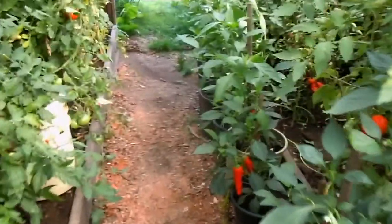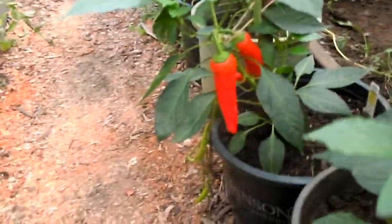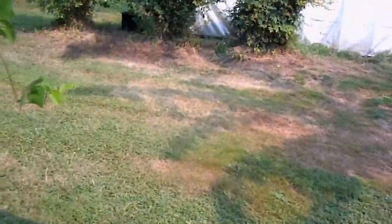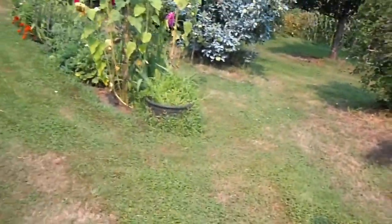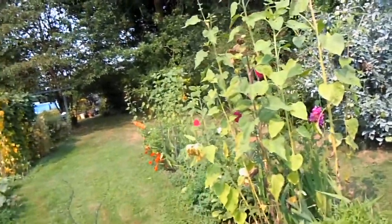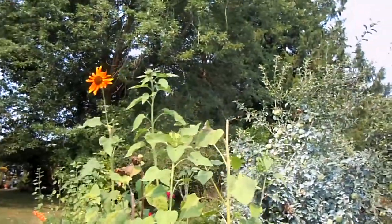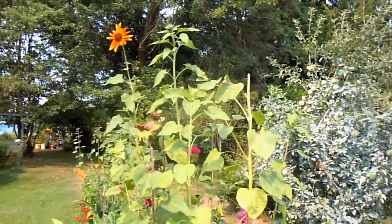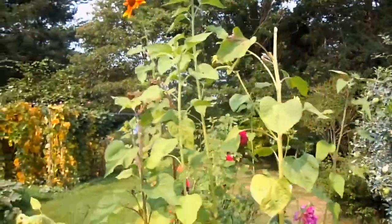Alright, we're going to go back out here the way we came in. Some more peppers. More peppers. Peppers are very good for adding to sabjis. Make them into chutneys. Alright, over here we're going to go, these are more flowers, sunflowers, dahlias, marigolds. There's a chickadee. Hare Krishna. They're very curious birds.